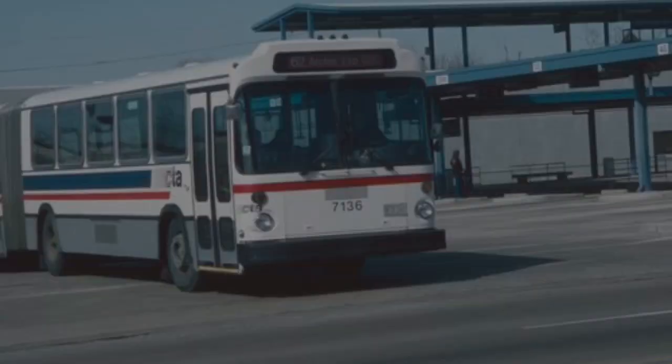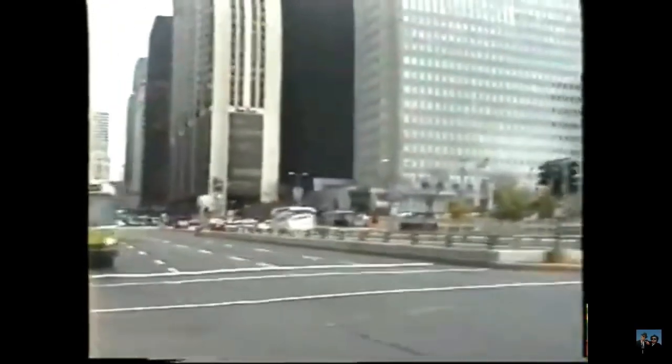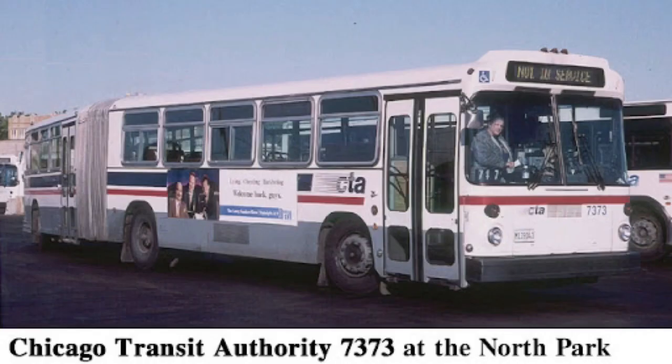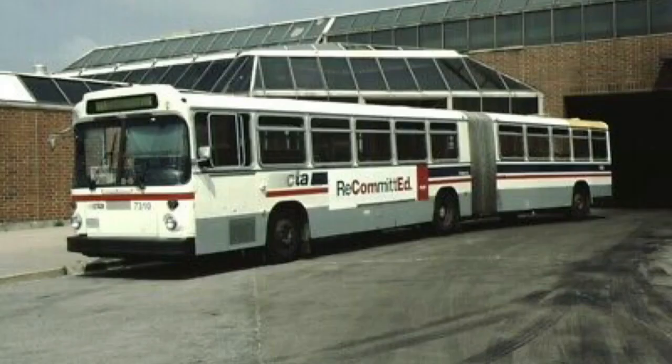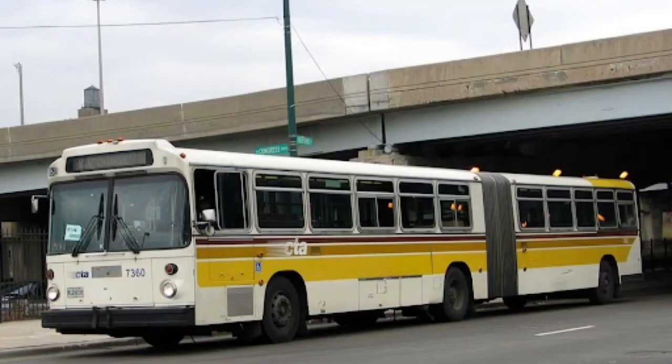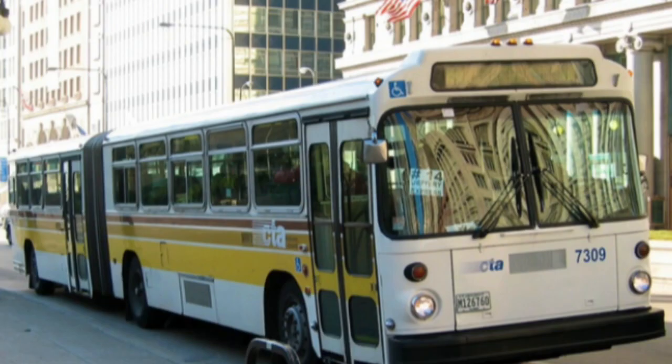The buses were originally painted in the CTA's two-tone green scheme, but were eventually repainted into the white, blue, and red scheme which was introduced in 1987. In the late 1990s, the 7100 series buses were definitely showing their age. And since at the time CTA did not have the funds to replace the buses with newer models, the 7100 series was replaced with used MAN articulated buses from Seattle Metro in 2001. These buses would be known as the 7300 series, which will be introduced in a few moments. But first, we'll go back to the 7100 series, shall we?